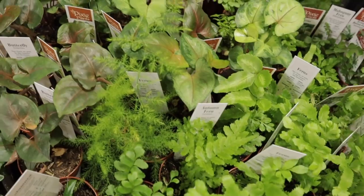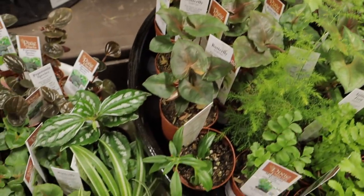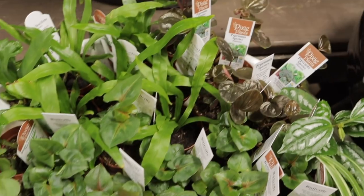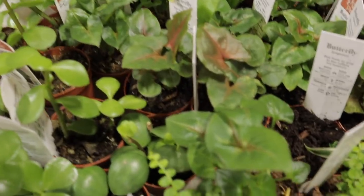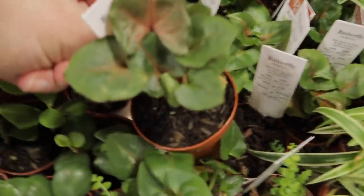Some little terrarium plants. Peperomias. Sometimes you can find good stuff in these, like the little pots. Like, what kind of syngonium is that? Butterfly syngonium. I've not heard of that kind before.